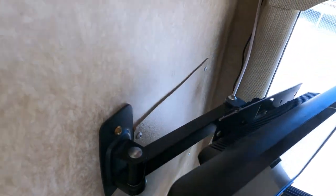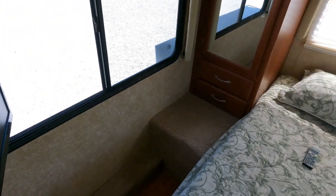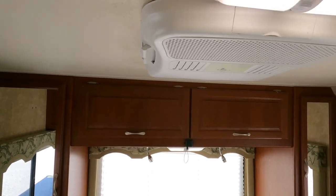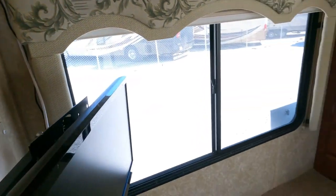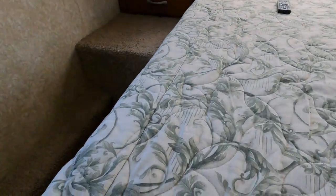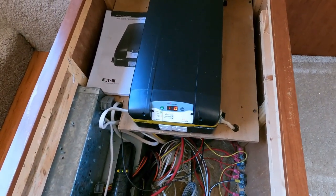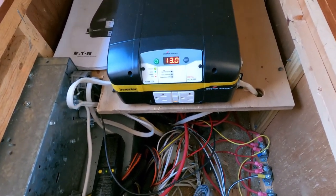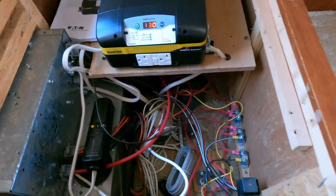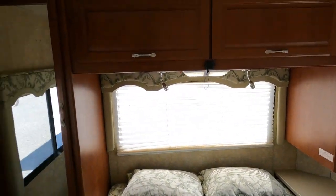TV back here as well. That's not a smart TV, this is a dumb TV, but it works too. Queen bed in the back. There's your optional second AC. Wall mount thermostat right there. Underneath it, they actually did a good job on this too. There is your inverter. So all that's good. And of course, some extra storage cabinets, all that good stuff.